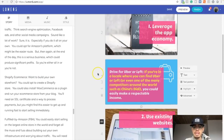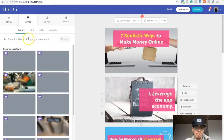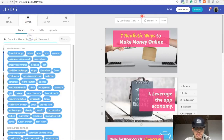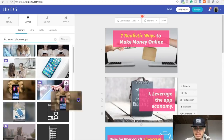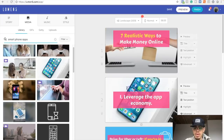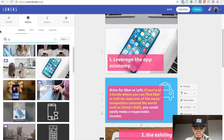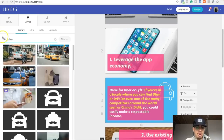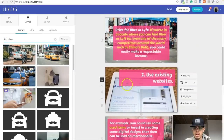First and foremost, one thing I want to show you that's pretty cool is that you can literally change the thumbnail. We're going to go to media and we'll put smartphone apps. What I can do is make this the background, so it's actually congruent. Or I could even put this one right here: leverage the app economy. And then I'll put Uber. See if we have media about Uber. Sure, let's go right here. And if we want, that's a good one.